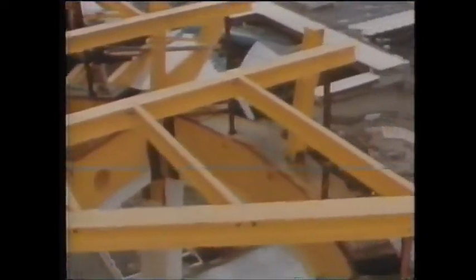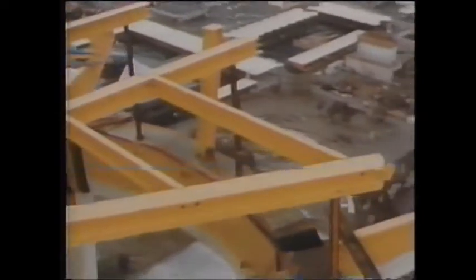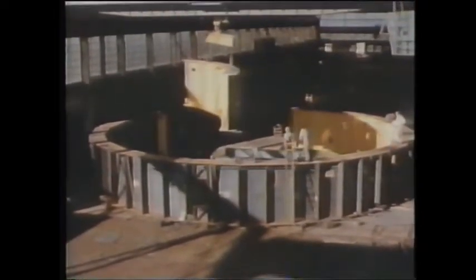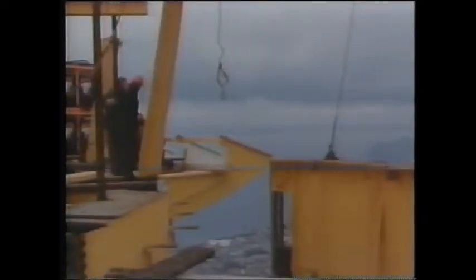In some cases where the conditions don't allow much room for maneuvering, such as the construction of the frame for the revolving restaurant at the top of the Space Needle in Seattle, the structure may actually be assembled on the ground once to make sure everything fits before it's lifted and permanently assembled.